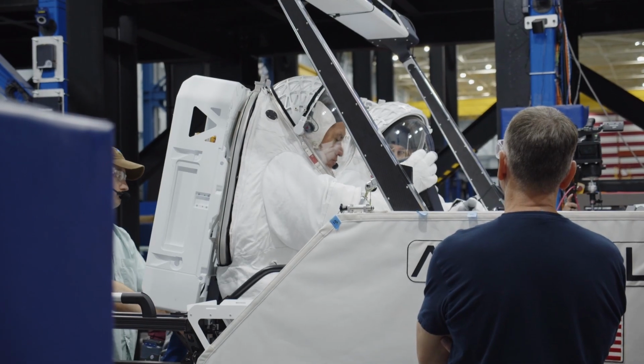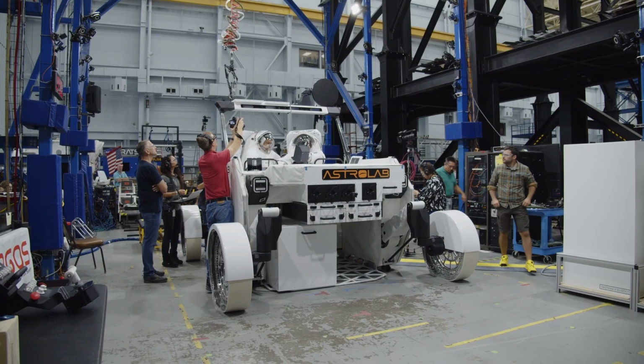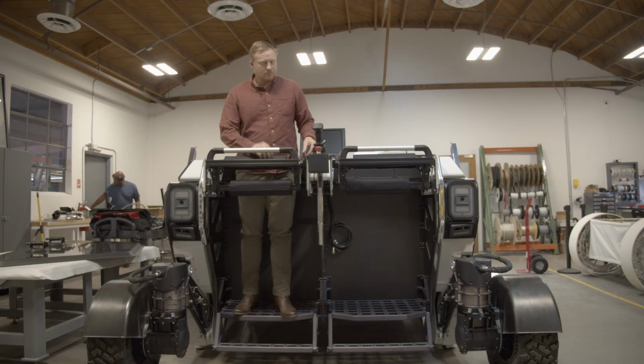Then we went through a NASA test called a human-in-the-loop mock-up test. And they performed a series of tasks. And again, in almost every task, it was better to be in this direction.